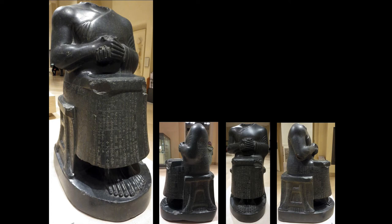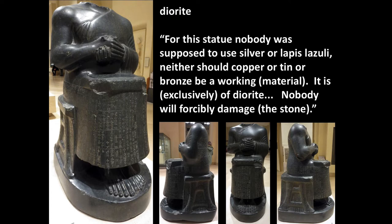Here's the first of two sculptures that I particularly want to focus on in this case study. It shows Gudea seated with his hands clasped, and he has a tablet with a plan of a temple in his lap. It is made of diorite, which is one of the materials we're featuring in this module, and it has an inscription on it that is very important for our particular lesson. And this inscription tells us that this statue was intentionally made out of this hard stone and tells us why.